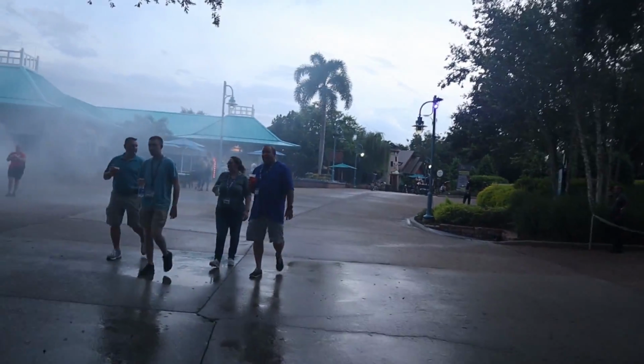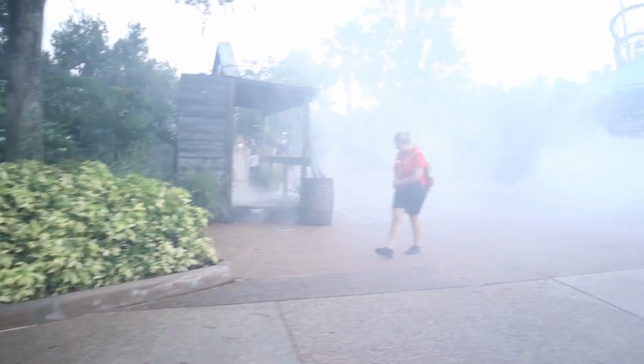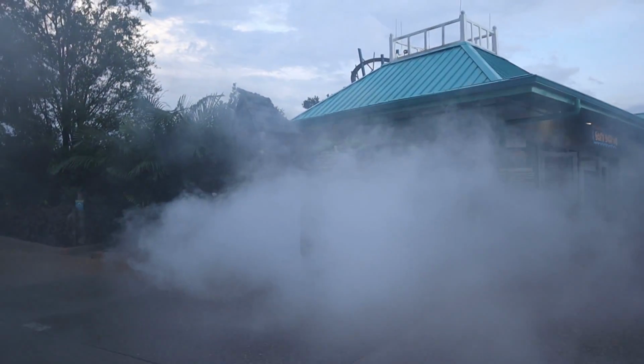It looks like that's it for this scare zone, the Deadly Ambush Zone. The people were scary. There's another zone over here, the Witchcraft Bayou. We're entering the Witchcraft Bayou scare zone.